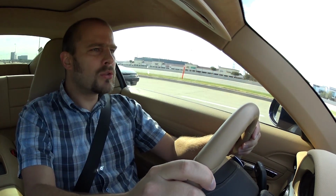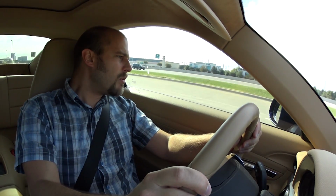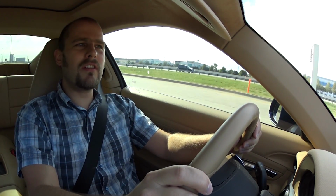Hey, look at that, an old Subaru. I can't remember what they're called, but very, very rare also.